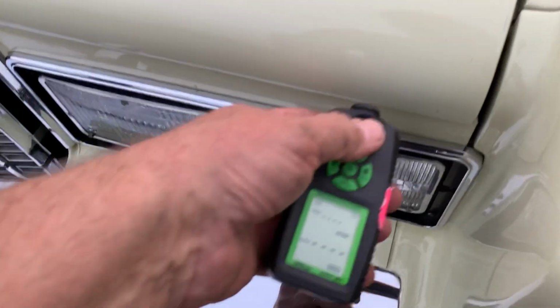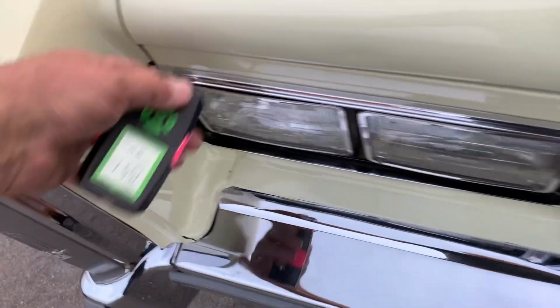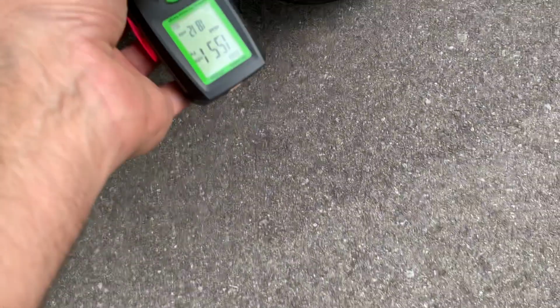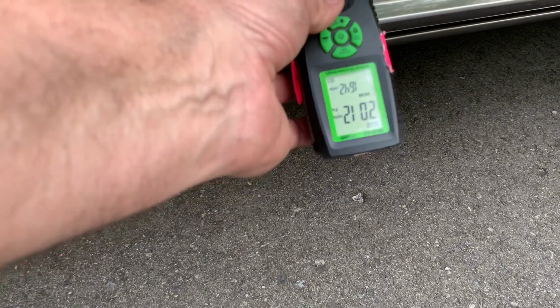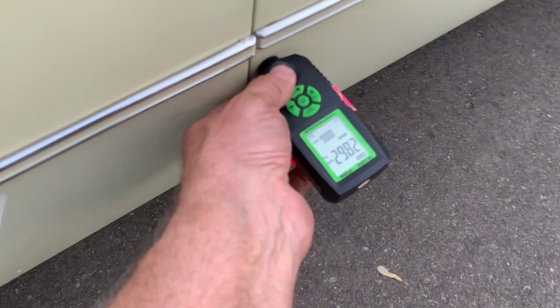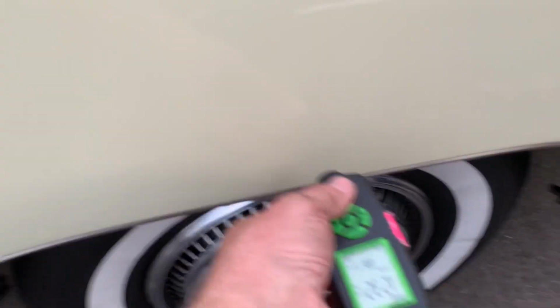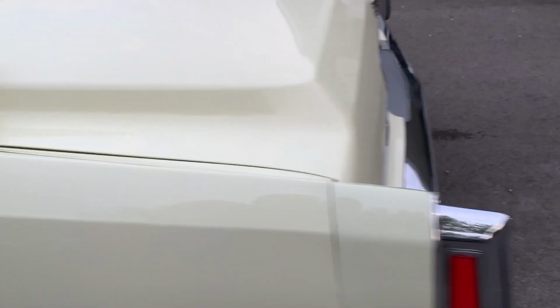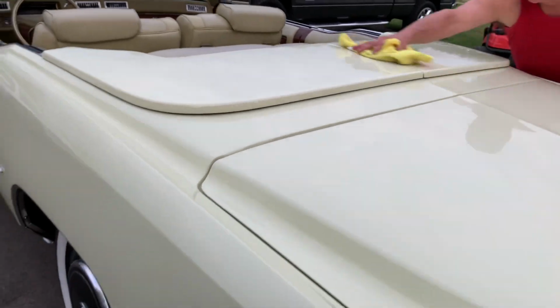Digital paint meter readings show nicely on the car, 1.8, 2.3, 1.5 on the hood, pretty much that way all the way around, 1.4. It's this way all the way around the car. 1.2. 2.3. 2.3. You pop that trunk button too, please.